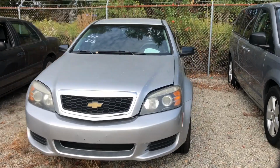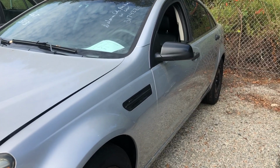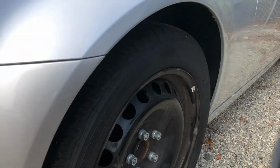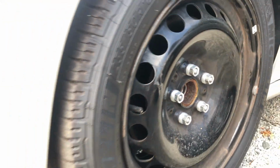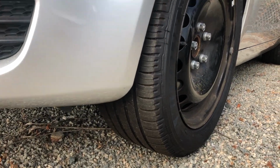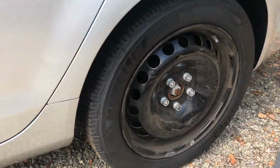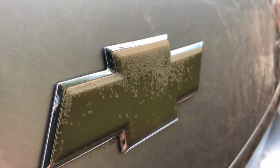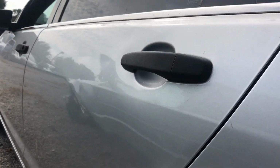All right, here's that other Caprice, lot number 313. This one's a 2011 PPV 9C3. First thing I noticed, no hubcaps, which is weird because they have to be screwed onto the lug nuts. So missing hubcaps is intentional, they just don't fly off. The tires are Michelins. I've never seen that here before in any of these state police cars. Body looks good. I see no holes in the roof or the trunk lid. The door is crinkled pretty good. And there's 2 dings down here on the back.